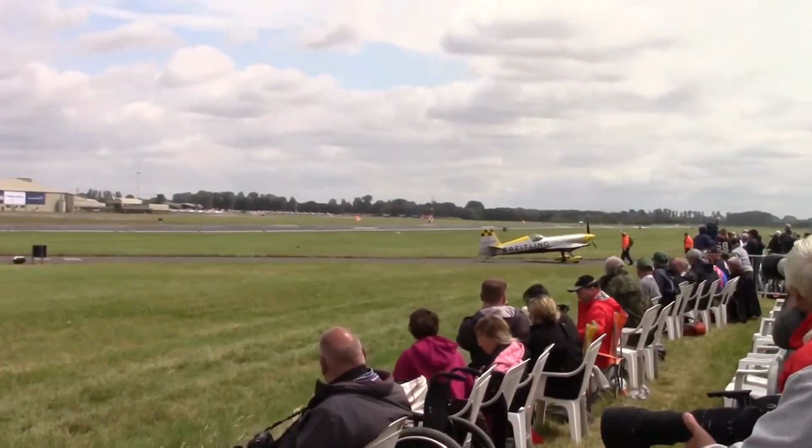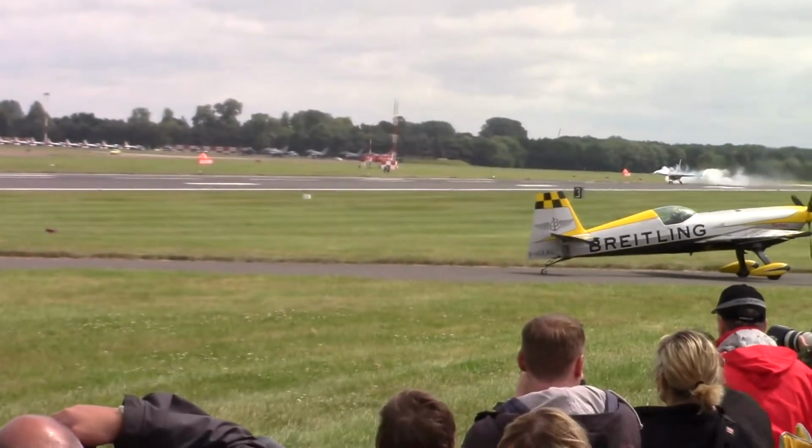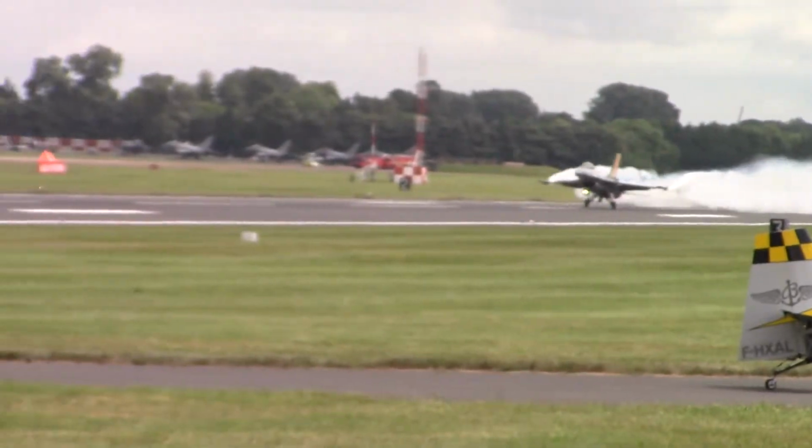Fantastic air display. It gives you the ability to look into these aircraft and see their combat capabilities. So from the right, the F-16.